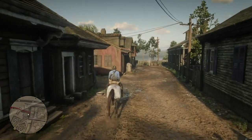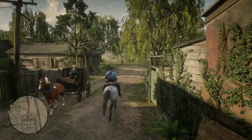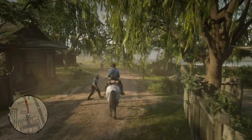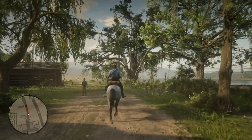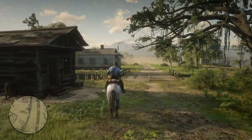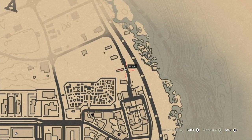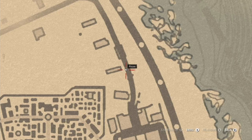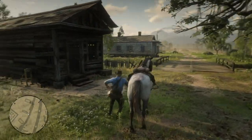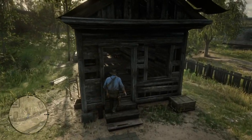For this next pamphlet, you have to go to Saint Denis, and there is this long shack that's sort of northeast outside of Saint Denis, and I'll show you on the map its location. It is right here, just outside of Saint Denis, to the northeast, and in the floorboards is a pamphlet for the poison throwing knife.